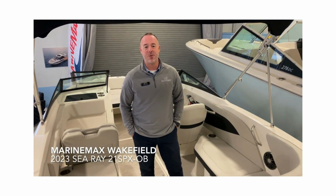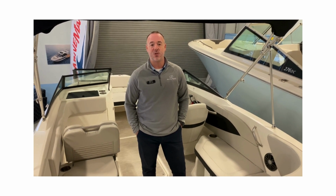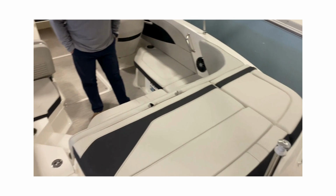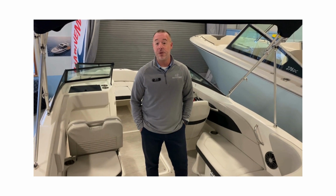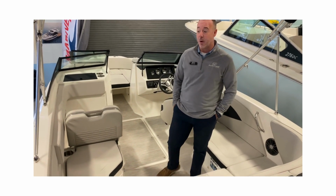I work with MarineMax here in Wakefield, Rhode Island, where we're standing aboard a 2023 Sea Ray 210 SPX. This boat is unsold. It's one of the few leftover 2023 models. We have it available here with MarineMax discount pricing. It's a great looking boat. It's optioned out pretty well.